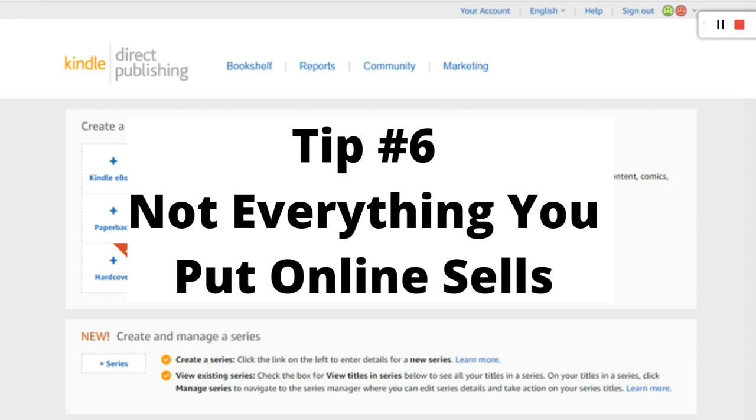If you've created journals and none of them sells, then try creating logbooks. There are all sorts of logbooks that you can create: medical logbooks, school logbooks, or go create puzzle books, create game books. But just don't stop, because if you stop, it means that you've given up. So please remember that not everything you put online sells. It shouldn't discourage you from going on to the next thing or the next book that can possibly sell and give you what you're looking for. So not everything you put on Amazon KDP is going to sell. That's my 6 tips for beginners and what you need to know when getting started with Amazon KDP.